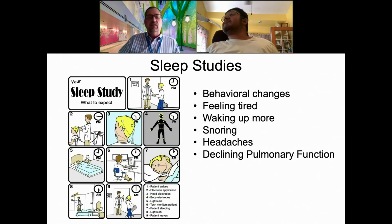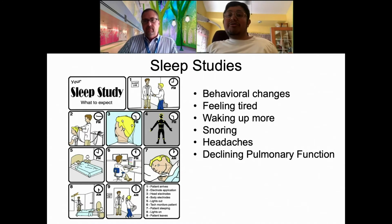And then we all talked about sleep studies too. Do you remember your first sleep study, Varun? Yeah, I remember my first sleep study. I think I noticed that they put so many things on me, including these things to monitor my heart rate and breathing, that it felt like it was a little harder for me to fall asleep during the sleep study.